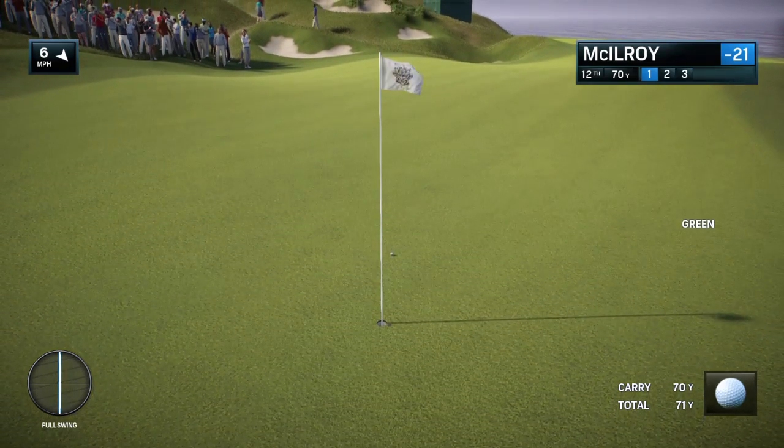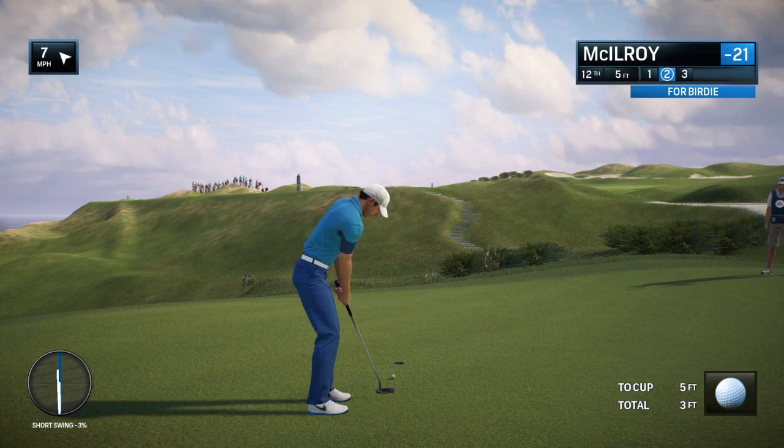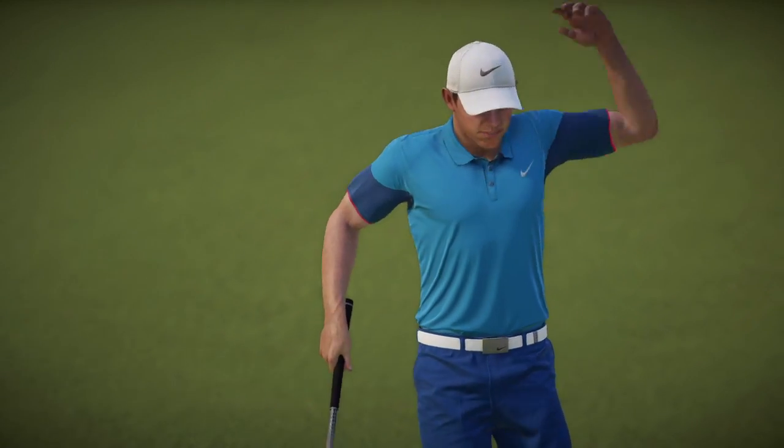Wow, Frank, he is dialed in. Yeah, that was just some shot on there. Easy birdie. He can really get red hot with a putter. Let's see what McIlroy does.